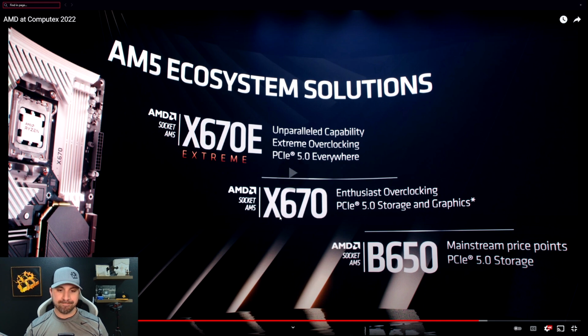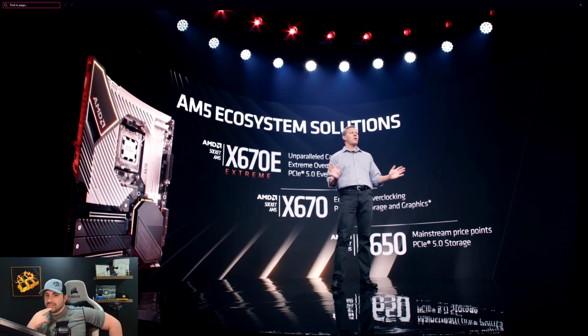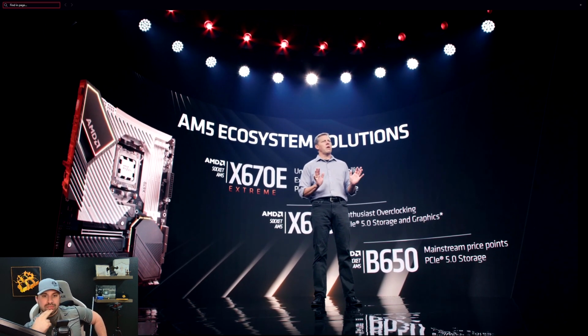DDR5 memory. These boards are designed for performance users who want all the features the AM5 ecosystem has to offer, but may not demand all of the headroom and overclocking support the X series boards make available. These boards will all feature PCI 5 to an M.2 storage socket so that users can take advantage of the benefits that Gen 5 offers.